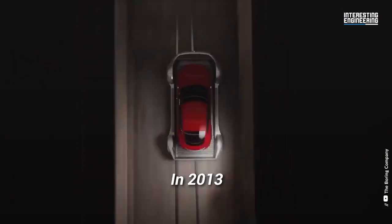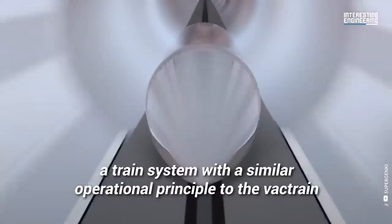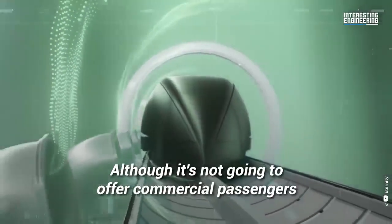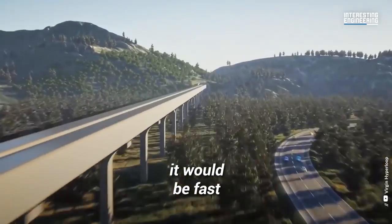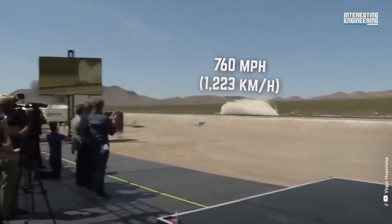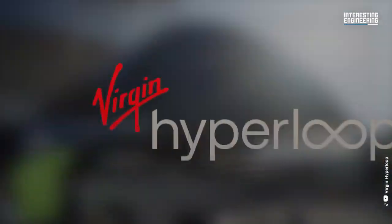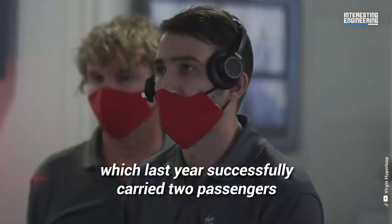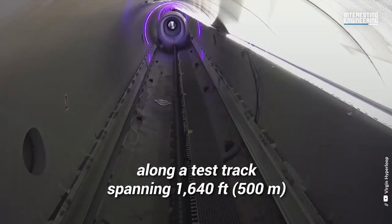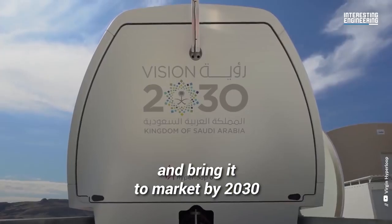Vac trains are gradually coming into reality. In 2013, Elon Musk proposed the Hyperloop, a train system with a similar operational principle to the vac train. Although it's not going to offer commercial passengers the ability to break the sound barrier, it would be fast. The Hyperloop is estimated to be able to reach 760 miles per hour. Testing is currently underway on another vac train project, the Virgin Hyperloop, which last year successfully carried 2 passengers along a test track spanning 1,640 feet. Virgin hopes to commercialize the concept and bring it to market by 2030.